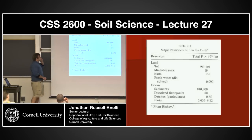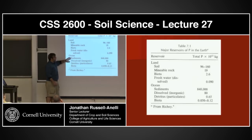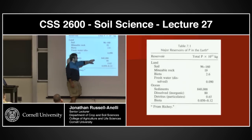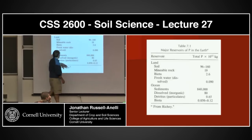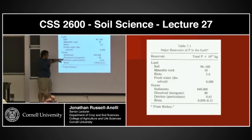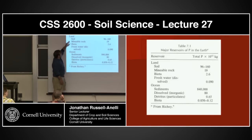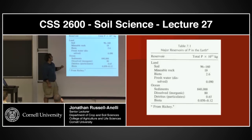You've seen slides like this before, but let's talk about where that phosphorus is. Ocean and ocean sediments seem to be the really dominant pool. Basically, it's stuff that's sitting at the bottom of the ocean. There's some that's dissolved in the water column, and then some in organic and detritus biota that's actually sitting in the ocean or swimming in the ocean. From a land perspective, the dominant pool of it is the soil itself. It's in the soil.